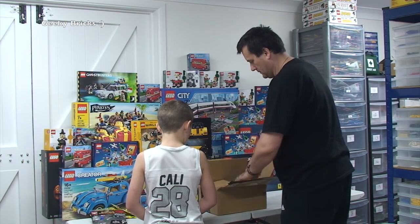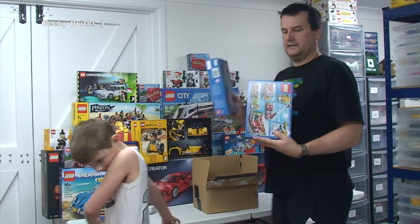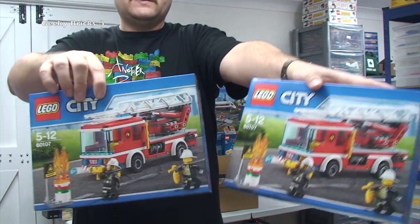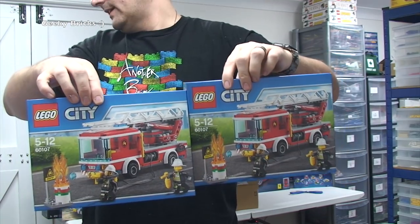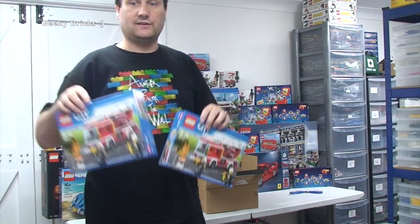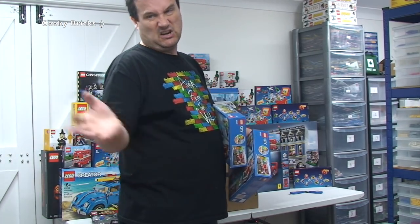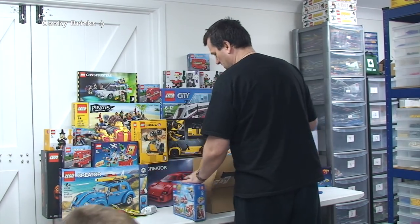Okay, so we have got two Lego City fire trucks, 60107. These are both for my Lego City, or our Lego City, I should say, shouldn't I, Ethan? The Lego City that we're going to be building in this very room, what you can't see below this camera. It's kind of started, sort of, hasn't it, Ethan? Just laying it out.